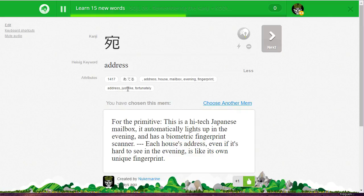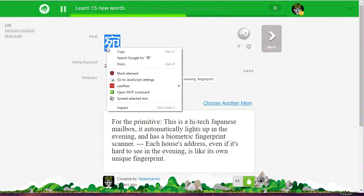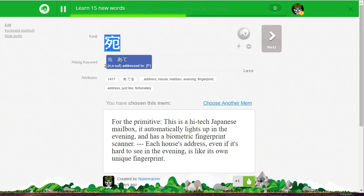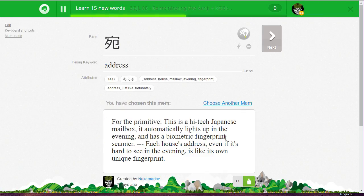Can also be just like, unfortunately. This is not jusho, so let's see. Ateru. Addressed to. So ateru, to address someone. So I guess to address someone, or their address, house, mail, just like, fortunately. I don't like this. I'm not liking that. Some said just like, unfortunately. See, I'm thinking house address, but that doesn't feel right.